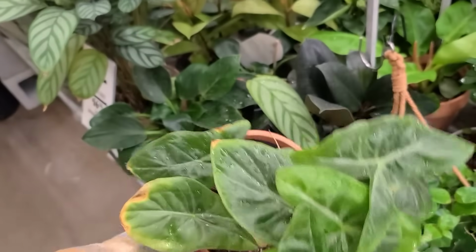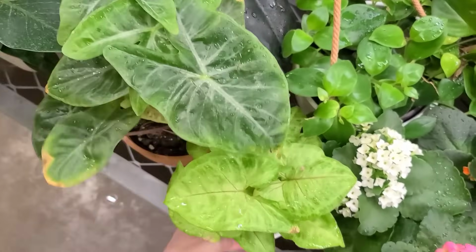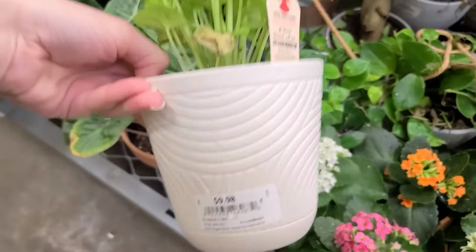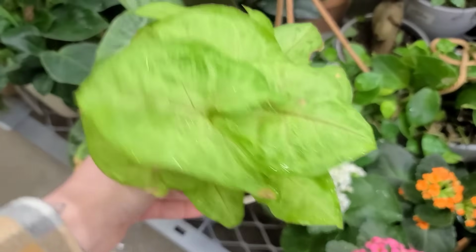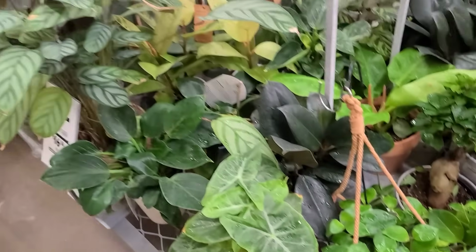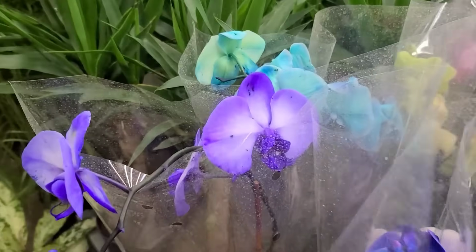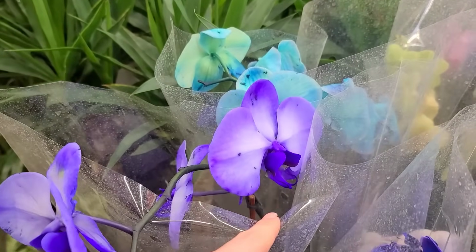I think this is the pink dragon, but I could be terribly wrong. I genuinely don't know. $9.98 for this Syngonium. I think this is a berry illusion. I'm not sure, but sometimes Costa Farms has them labeled and sometimes I remember things.